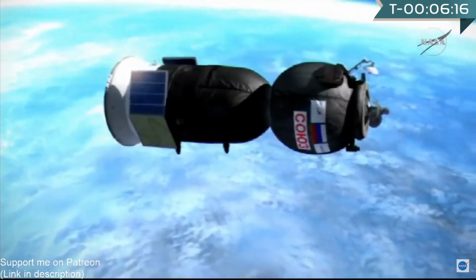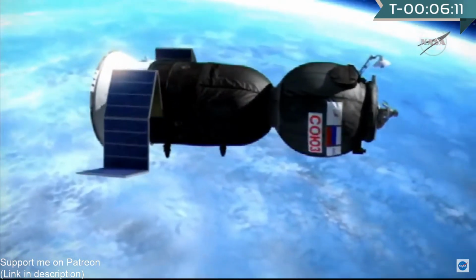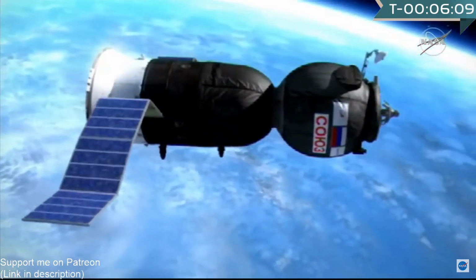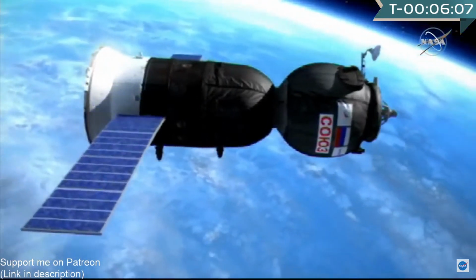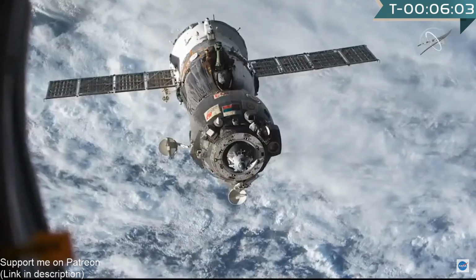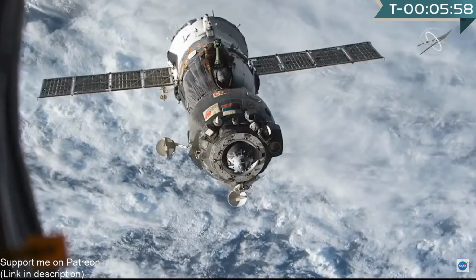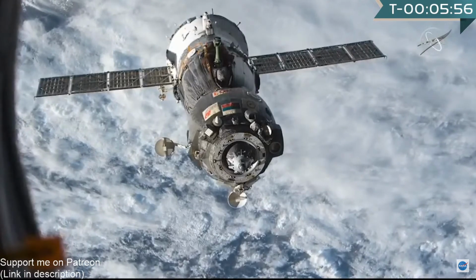Before they are deployed, the 2 solar arrays are folded against the body of the propulsion module, which, along with the orbital module, separates from the descent module after the deorbit burn. The solar panels span almost 35 feet. The entire spacecraft serves not only as a crew transport vehicle to and from the space station, but also as an emergency return vehicle in the unlikely event that the crew needs to leave the station unexpectedly.